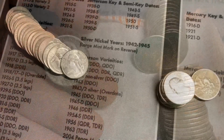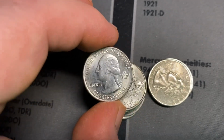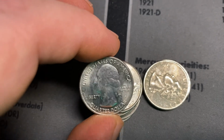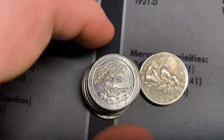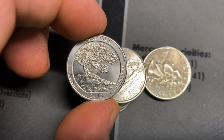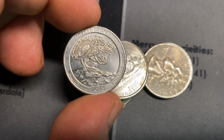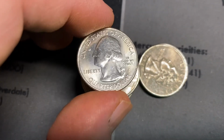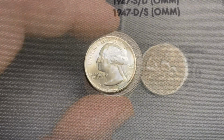Great find. Hey collectors, we're going through roll 26 and S Mint, San Francisco minted coin. This is not a proof. This was a special coin, 1.3 million minted, not intended for circulation. 2013 Great Basin. This is the second San Francisco minted, not intended for circulation quarter I found this year. Another great find. Pretty cool.